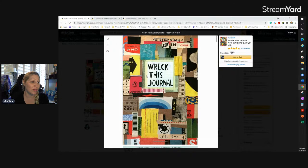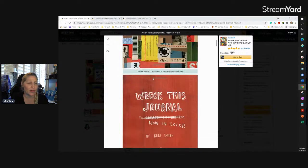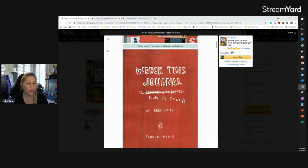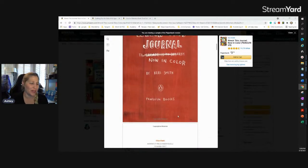Okay. So let's see. If you go inside, like I said, this is in color, but look at the interior. It says, wreck this journal, and then, to create is to destroy, now in color, right? So it's crossed out. Like I said, it's meant to be kind of irreverent. They've got this blocked lettering that looks like it's been scribbled. It's more handwriting than print because that's the type of journal it is.